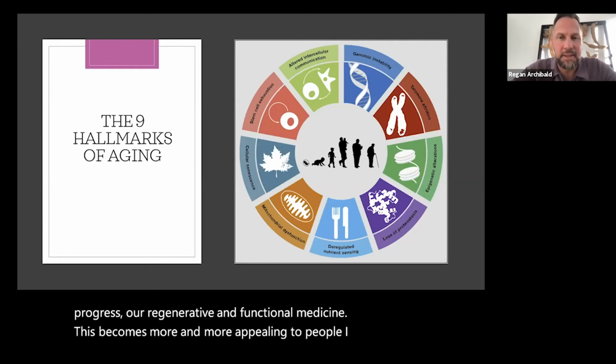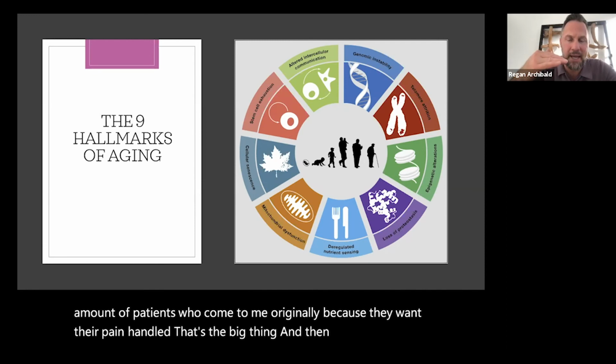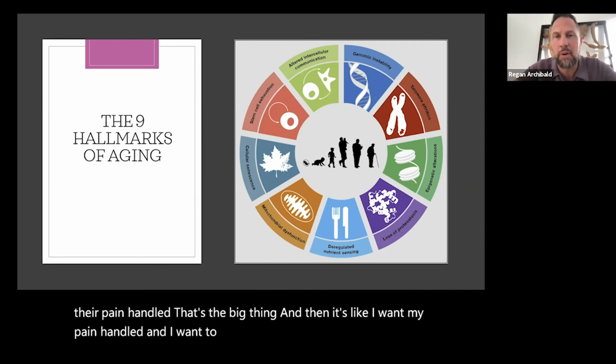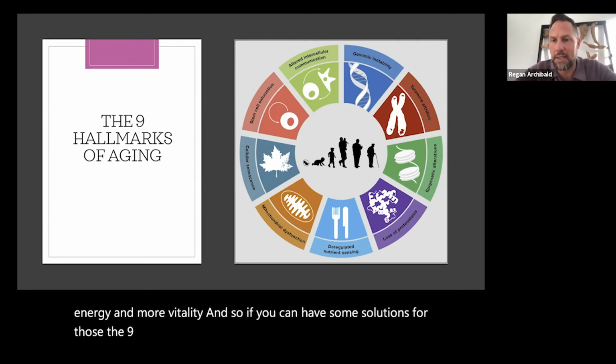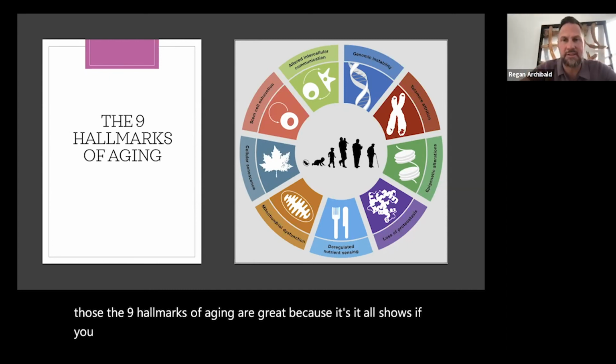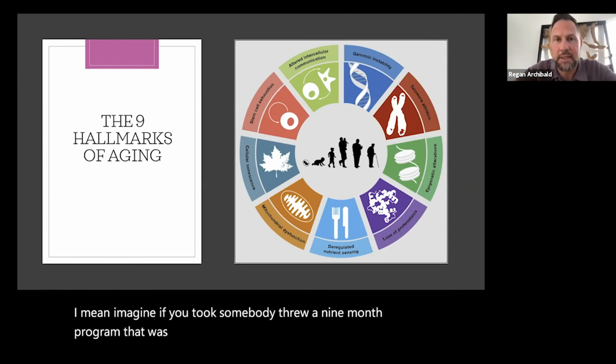I think about the amount of patients who come to me originally because they want their pain handled, that's the big thing. And then it's like, I want my pain handled, and then I want to learn how to live longer with more energy and more vitality. So if you can have some solutions for those, the 9 hallmarks of aging are great, because it all shows if you can address each one of these facets in your program. Imagine if you took somebody through a 9-month program that was all around longevity. That would be pretty simple to do because it's already there.